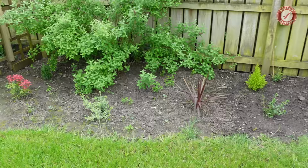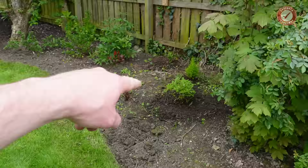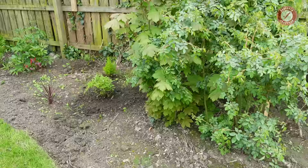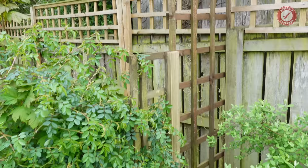Can't remember what he is. We've got another kind of azalea thing here that seems really happy. So we've nibbled away a little bit more of the turf around here. We've then got buddleia over here, which will grow up quite tall. Butterfly plant, I think it's the one with white flowers on that. We've got the dog rose here, and put some trellis up over here just to encourage it to climb towards the fence.